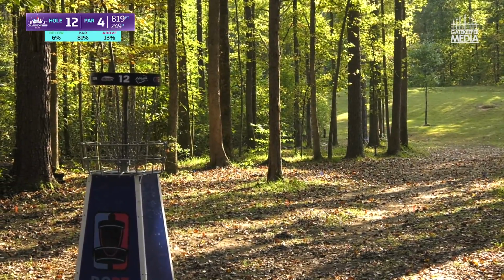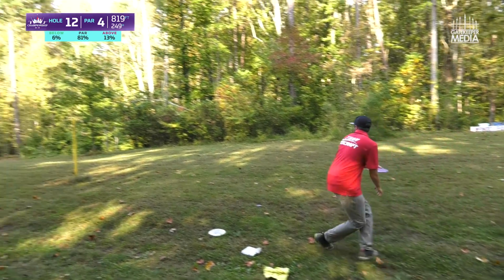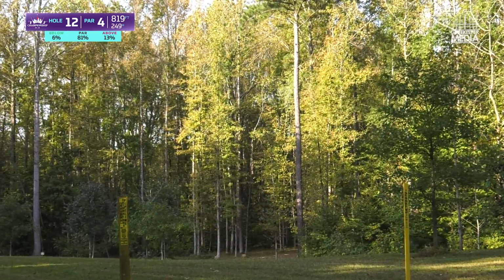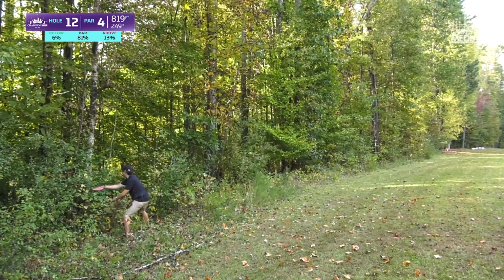That was really good. Wow. From where he was at, he threw that so high. I didn't even think you could get that far from where he was at. Did that flex back out, or did it just roll in? A little bit of pan. Wow. And I went a little wide with this hyzer, but I clipped something and I'm in a decent spot.